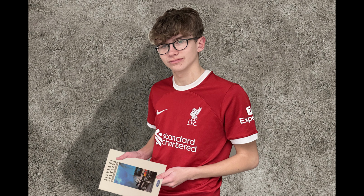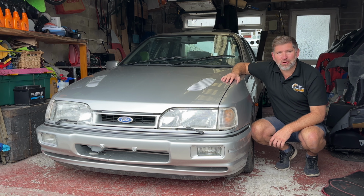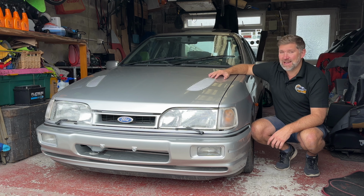You see, my son, who's currently doing his GCSEs, has got a prom to attend at the beginning of July. And well, he wants this to be his ride to the prom. He wants to arrive in 90s style, and well, who'd blame him? So the clock is ticking. I've got 2 months to get this car finished.